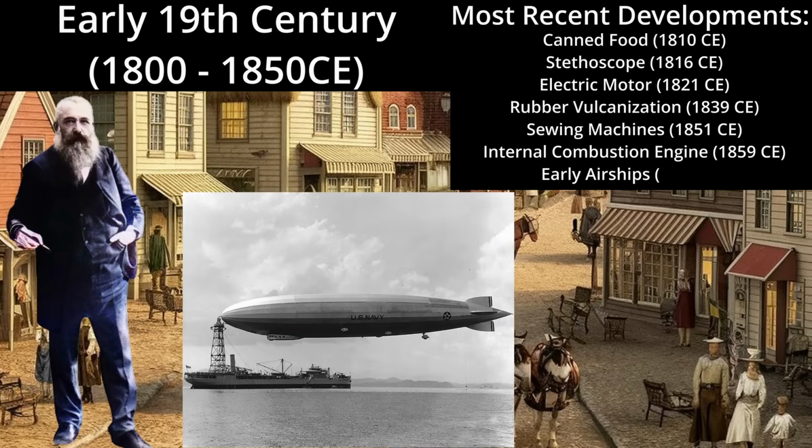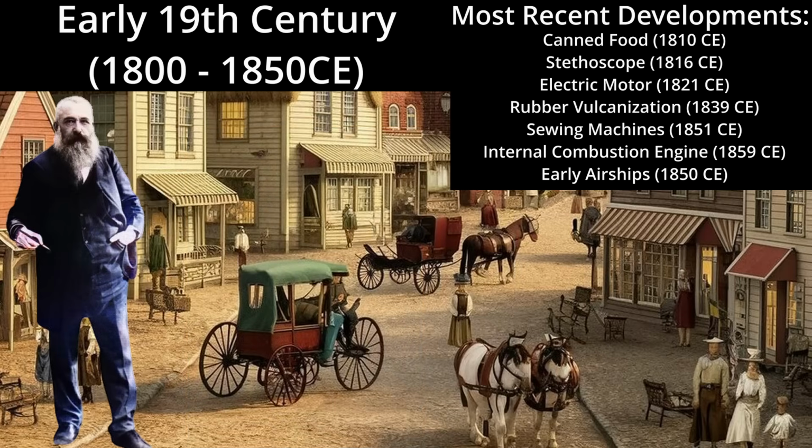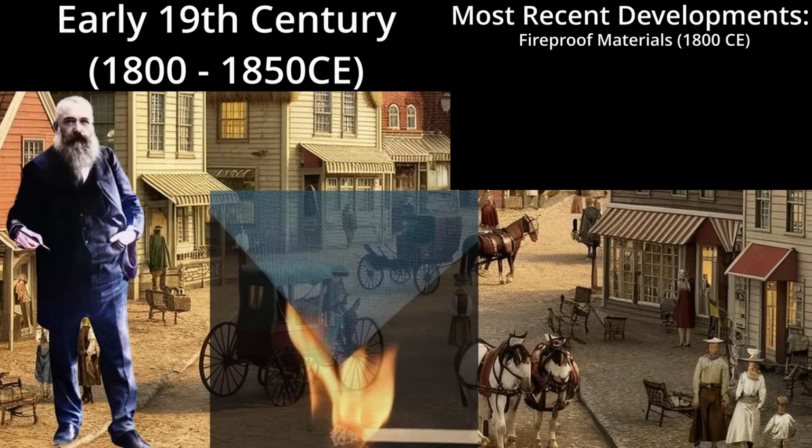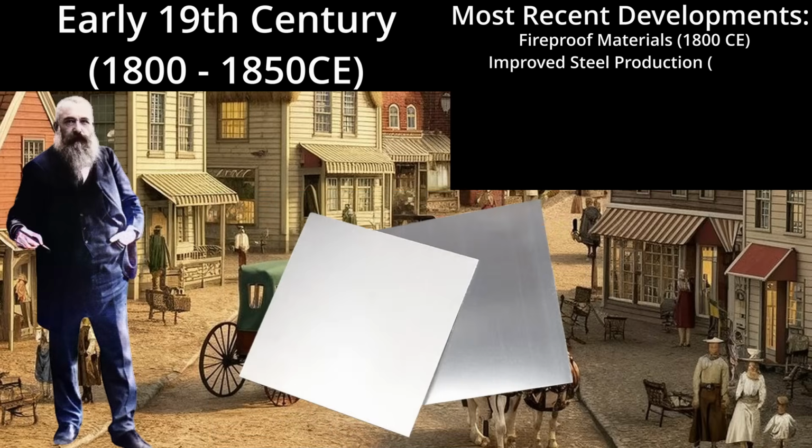Zeppelin designs the first airship, and sorry for interrupting again, but I can't be the only person who didn't realize Zeppelin was an actual guy. Something those Zeppelins could definitely have used is some fireproof materials, which ironically is our next invention. Steel gets even more precise, which I'm going to stop mentioning as there are literally hundreds of little changes that are made all the way up to modern day.